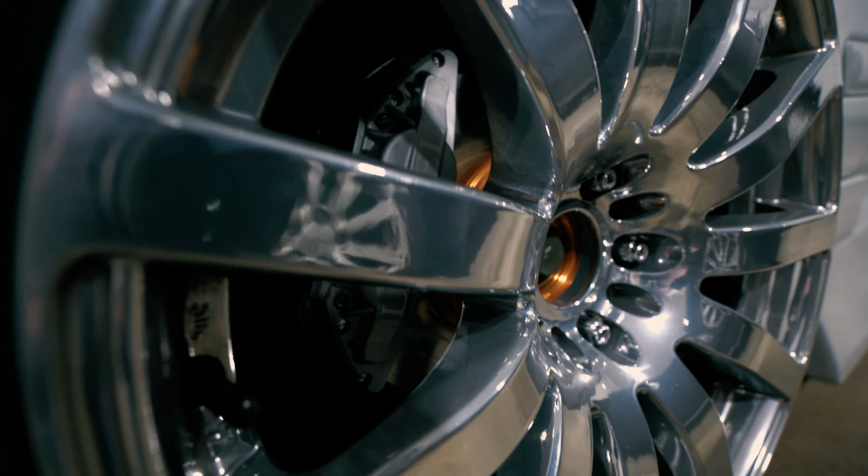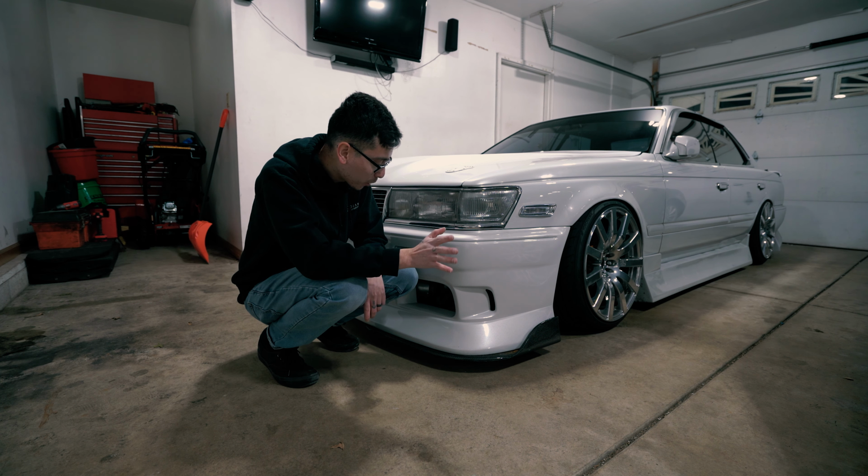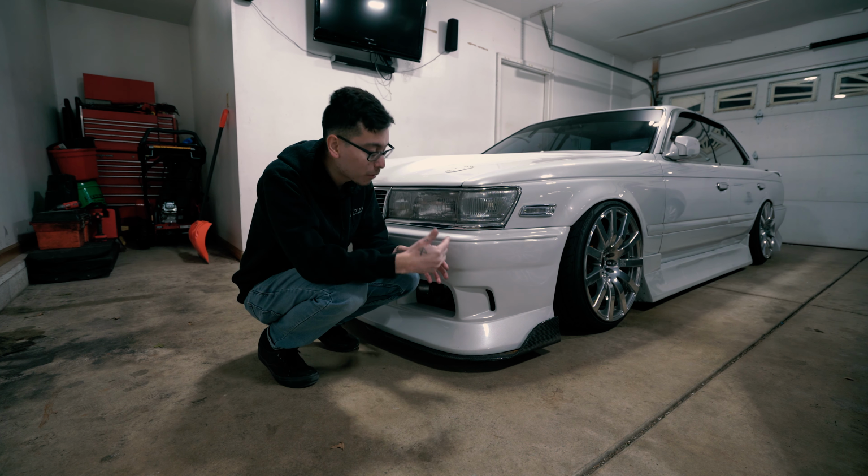These are rain guards. I had them wrapped in chrome to match the rest of the chrome on the car. D-Max roof wing, D-Max trunk lid, spoiler, whatever you want to call it. I'm going to start taking the front bumper and everything off. It's pretty simple. I've simplified it over the years since I have to remove this front bumper so many times. There's been a few times where I've just grenaded this front bumper and exploded it everywhere.